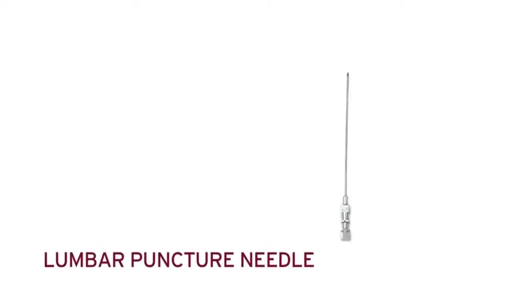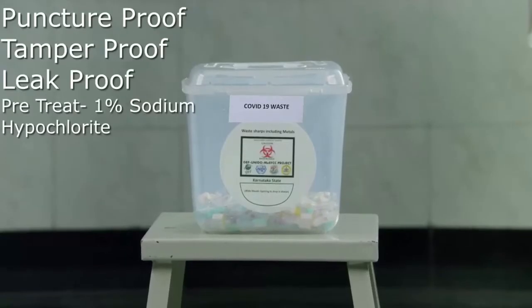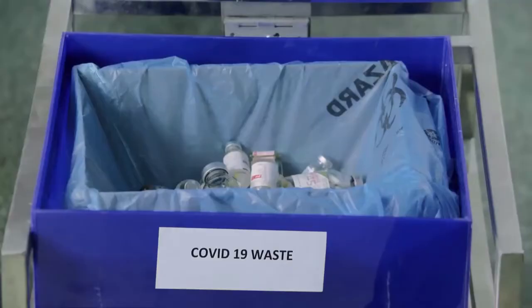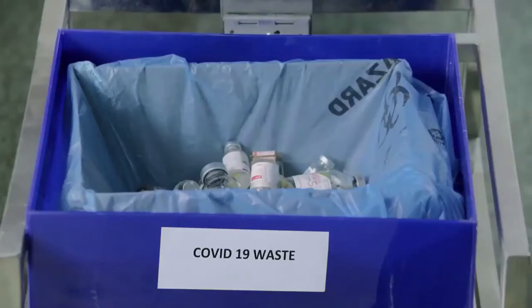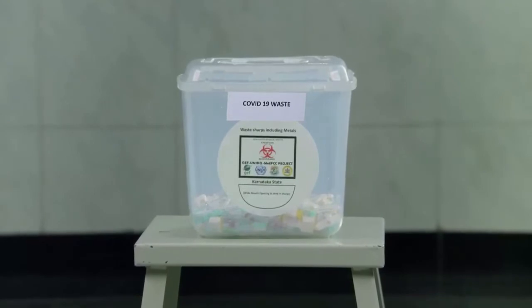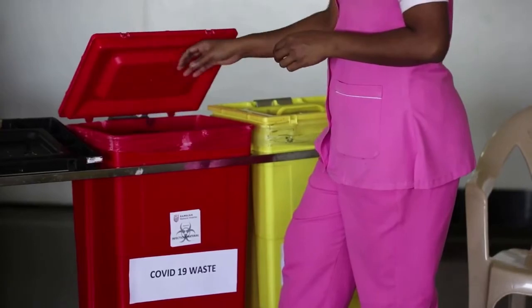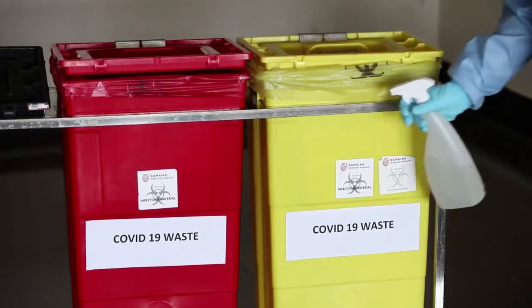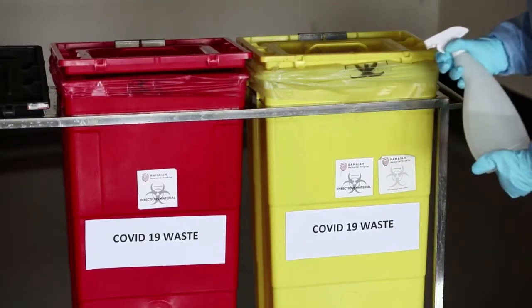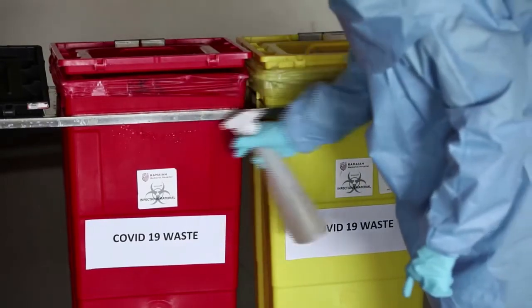Sharps waste like different types of needles or any metallic sharp waste must be discarded in the white container. Glassware and metallic implants must be discarded in the blue bin. On-site decontamination of waste collected in blue and white containers using 1% sodium hypochlorite is preferred. Collected waste in different bins must be handled systematically. The inner and outer surface of containers, bins or trolleys used for storage of COVID-19 waste should be disinfected using 1% sodium hypochlorite.